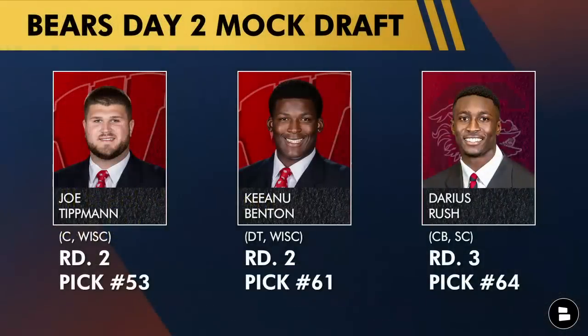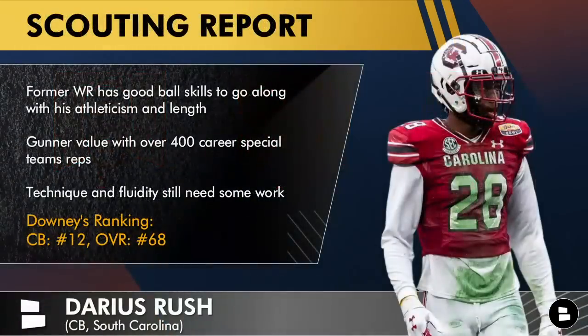Okay, last pick here at pick 64. Darius Rush, the cornerback out of South Carolina, one of two corners for South Carolina that should come off the board today. Cam Smith still available as well. A lot of good corners out there, so I think if you want to get one, you could find one today. Former receiver, converted to corner. The ball skills are there. Really athletic and long. He's 6'2", about 200 pounds. Special teams value as well, over 400 special teams reps. I think that'll be valuable right away.